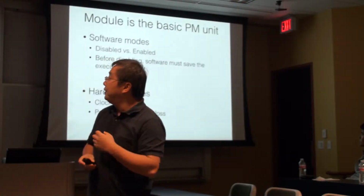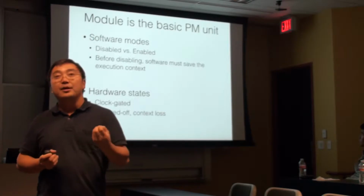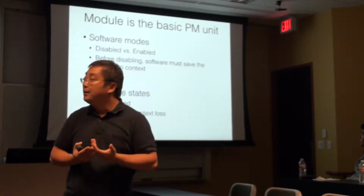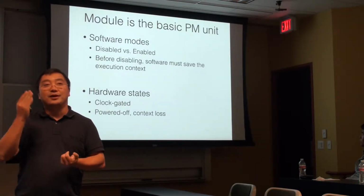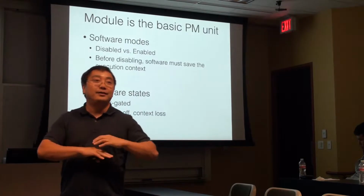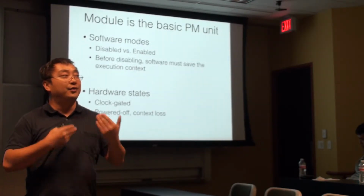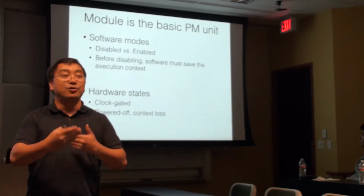In hardware, of course, there are more states. The hardware could stop the clock to a module. That's called clock gated, right? In that state, the context state is retained, but there is no clock, no switching, so the power consumption is reduced. If you want to reduce power consumption more, you have to gate the power. You shut down the power supply to that module completely. That's called power gated. And in that case, your context is lost. When you resupply the power to the module, you have to restore the context for it to be functional. Okay, so this hopefully explains the behavior of a system-on-chip module when you're doing power management.